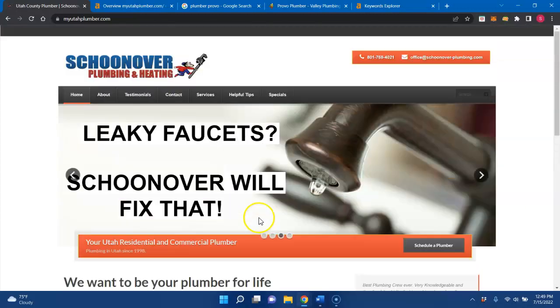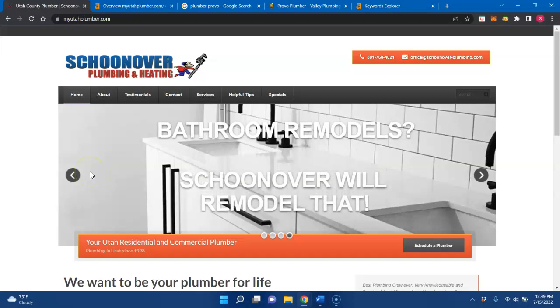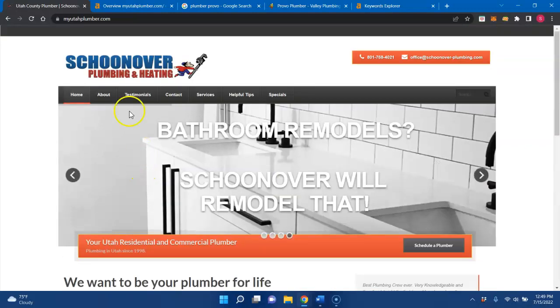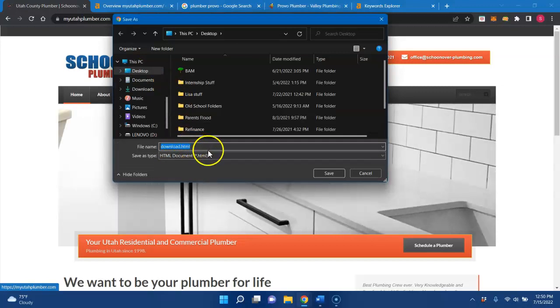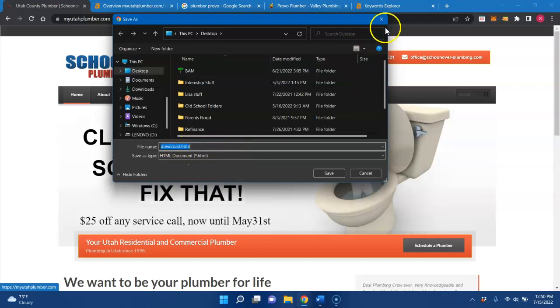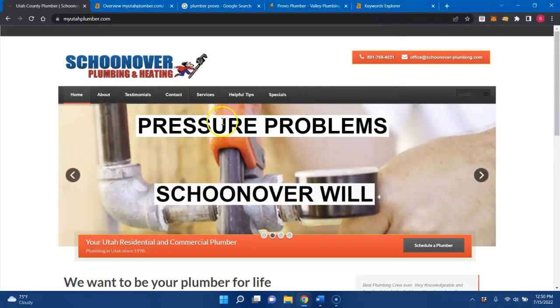They want 1,500 to 2,000 words on your homepage. And throughout that content, you want to add keywords that you want to be found for in Google searches. You know, where you're located, what services you offer, that kind of thing. And another good thing is to save photos as a keyword. So looking at your logo here, it just says download.html. So if you were to do something like Plumber Provo or Provo Plumber, that type of thing would actually really help because that's considered content as well.